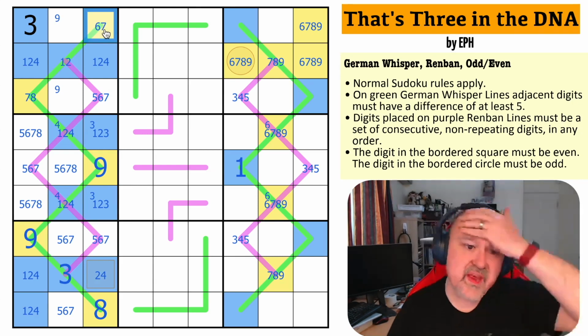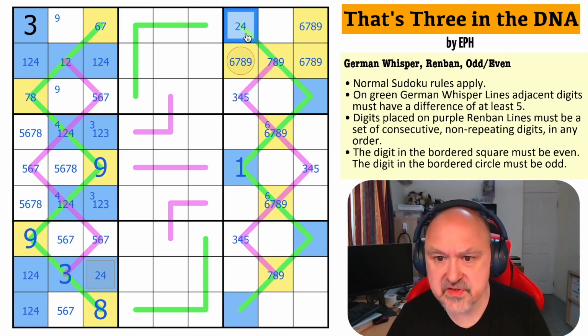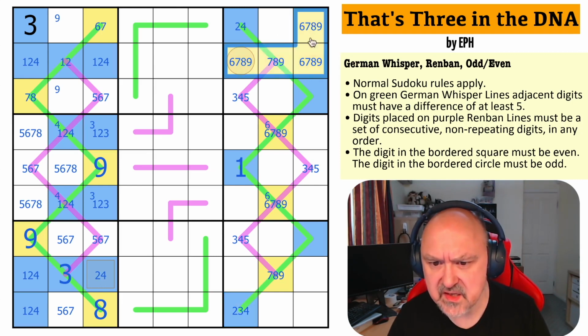This is weird. I'm assuming all this is replicable. This is 1, 2, or 4. It's not 1. So this is 2 or 4. This is 2, 3, or 4. How do I replicate this?